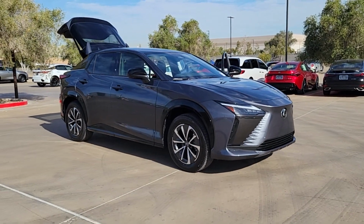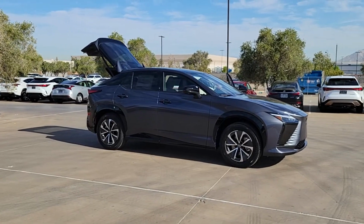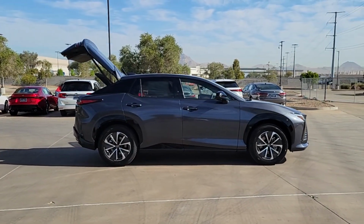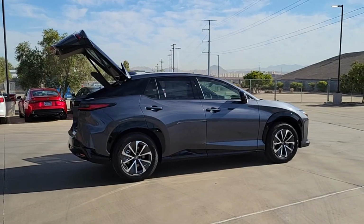Picture yourself in the 2024 Lexus RZ. Immerse yourself in modern luxury and forward-thinking efficiency in this premium RZ. Upscale and focused on your comfort and security, this refined athletic EV wows and delights on every journey.